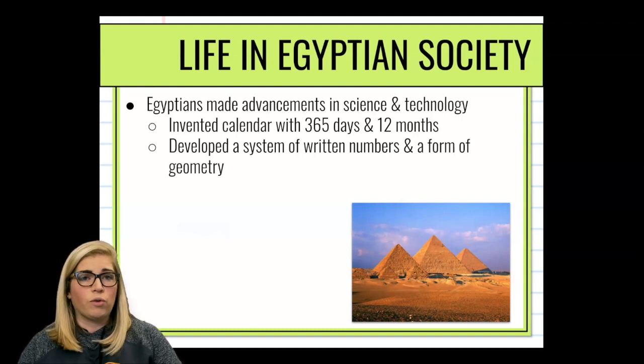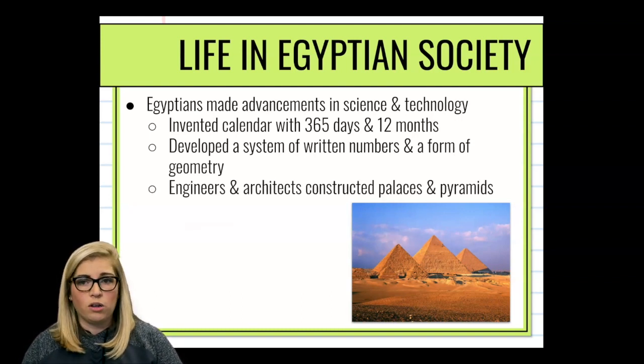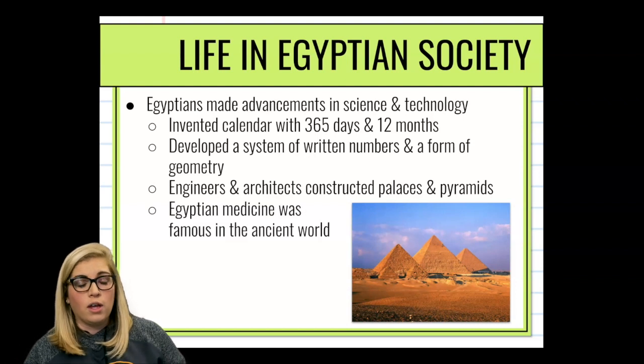They created these great feats, these giant pyramids, like you can see here, the 3 pyramids at Giza, that are still around centuries later. The fact that they were able to create these and they're still standing really speaks to how educated and how well they could do these things. As they say, these are the wonders of the world. This is one of the 7 wonders of the world. And then medicine in ancient Egypt was well known worldwide to be very well done, and word traveled that they were just so awesome at their medicine.